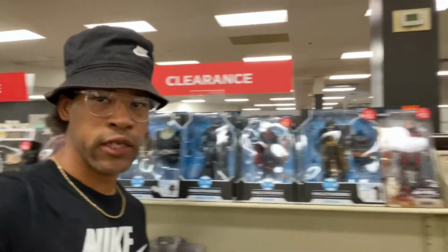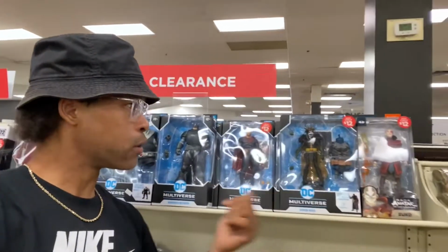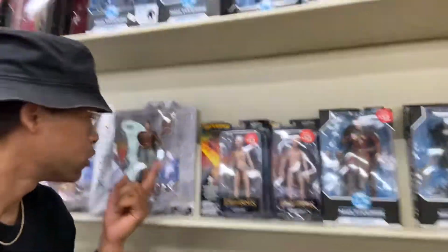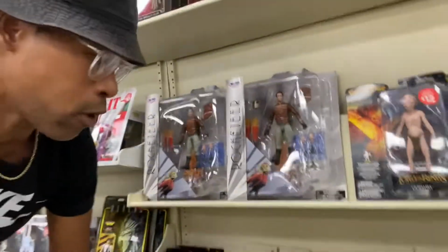You are with the coolest toy hunter alive, man. We are at Books A Million, Jackson, Mississippi, Jackson metropolitan area. And guess what? I'm in a clearance aisle, man. You already see it. McFarlane clearance. $12. Guess what? $12. Bendy figure. And we got Marvel Select right here. Rocketeer, Marvel Select.